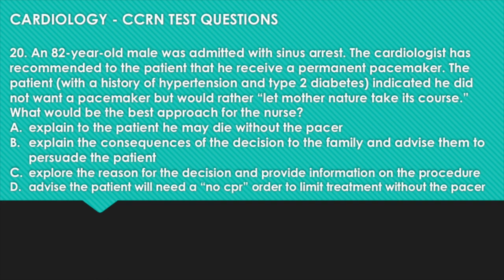Question 20. An 82-year-old male was admitted with sinus arrest. The cardiologist has recommended to the patient that he receive a permanent pacemaker. The patient, with a history of hypertension and type 2 diabetes, indicated he would not want a pacemaker, but rather let Mother Nature take its course. What would be the best approach for the nurse?